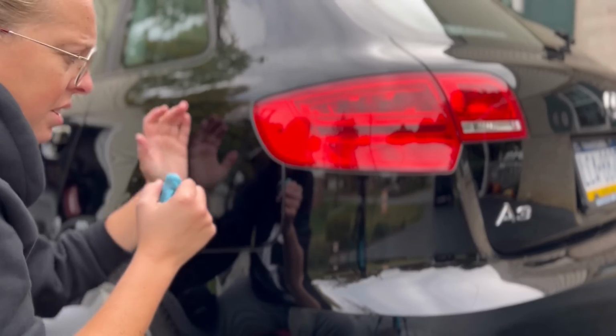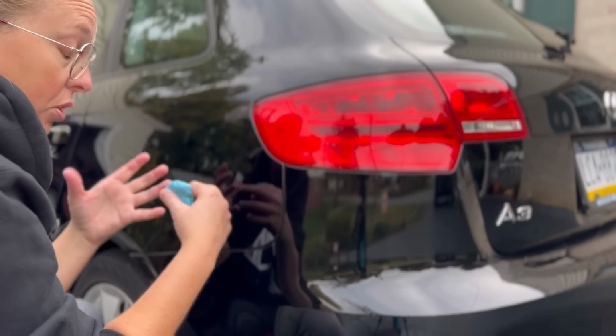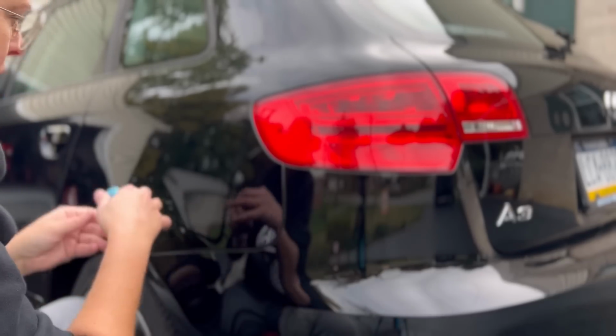So now we have a silky smooth surface. Whatever we put on this vehicle is going to be a lot more durable versus if we hadn't have done this step.